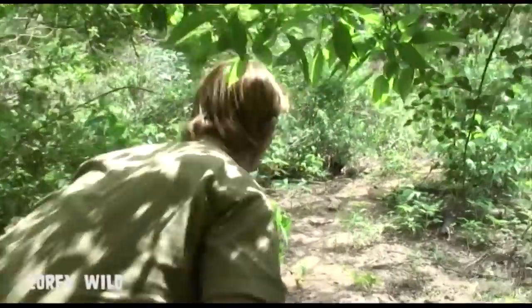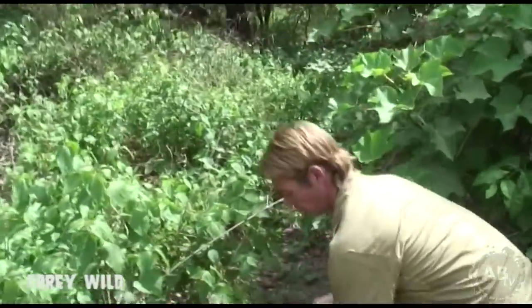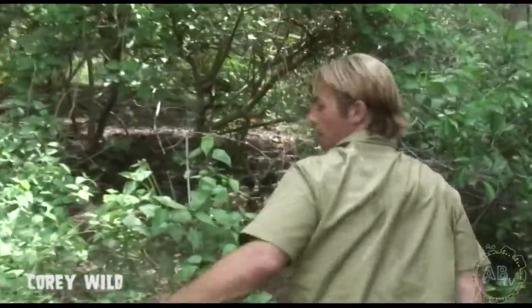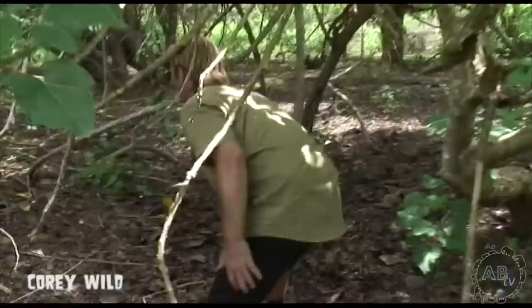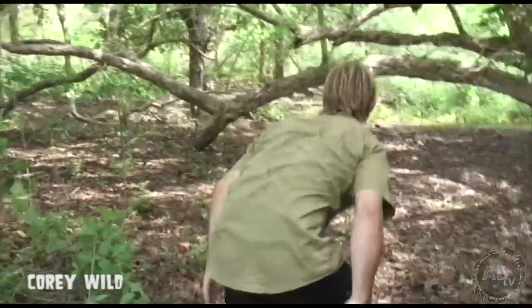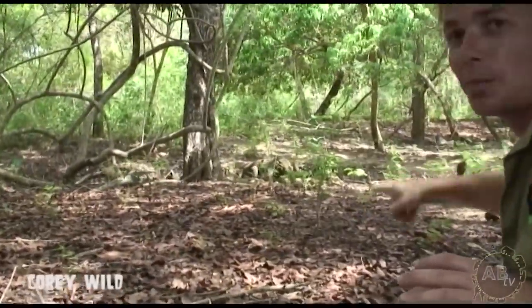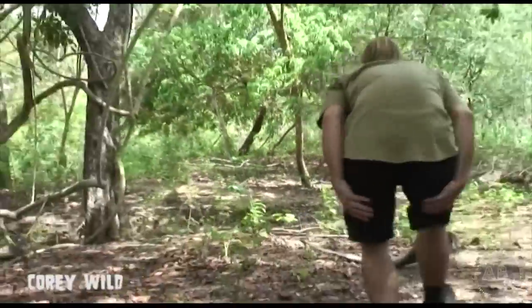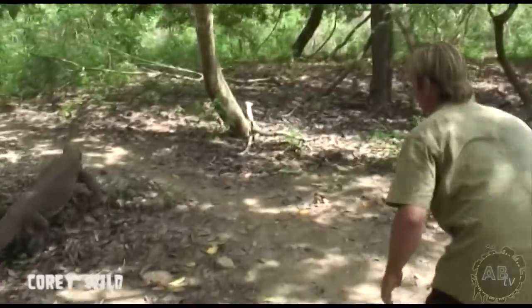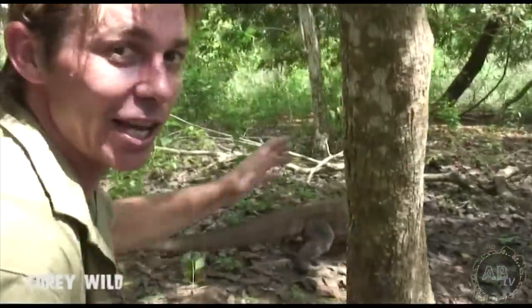Hear that? You hear a dragon. Let's go. Oh, have a look at that. It's a big male. It's probably about 70 kilos, I reckon. Oh.